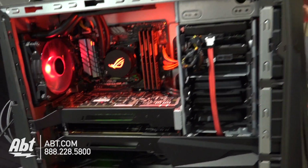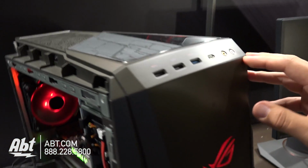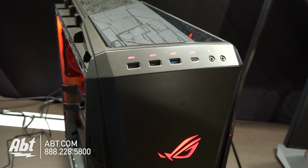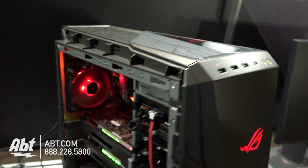You've got, of course, a USB 3 Type A based connection, USB 3.1 with your Type C. You've got your headphone and your microphone, and there's also an integrated operational amplifier there to give you a little bit more punch and a little bit more expansiveness if you're going to go ahead and throw on your headphones.